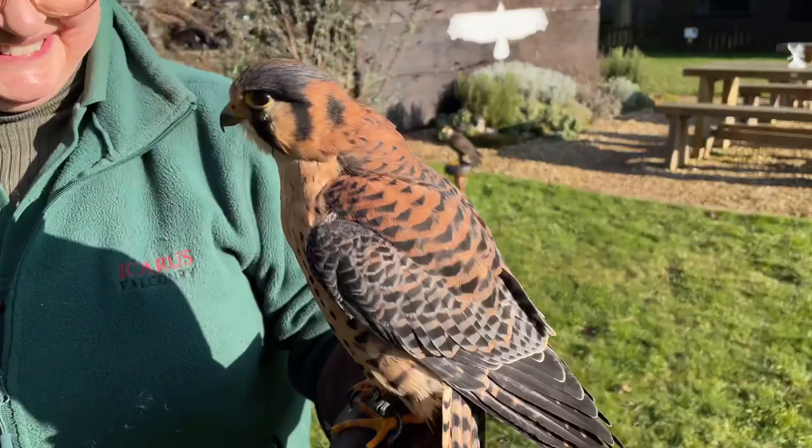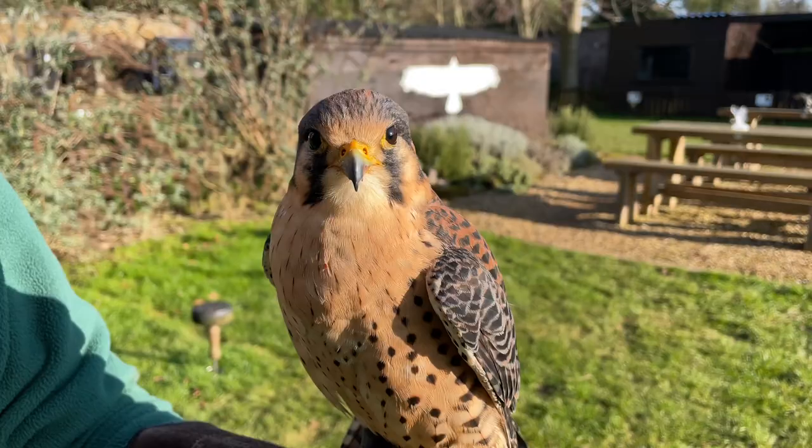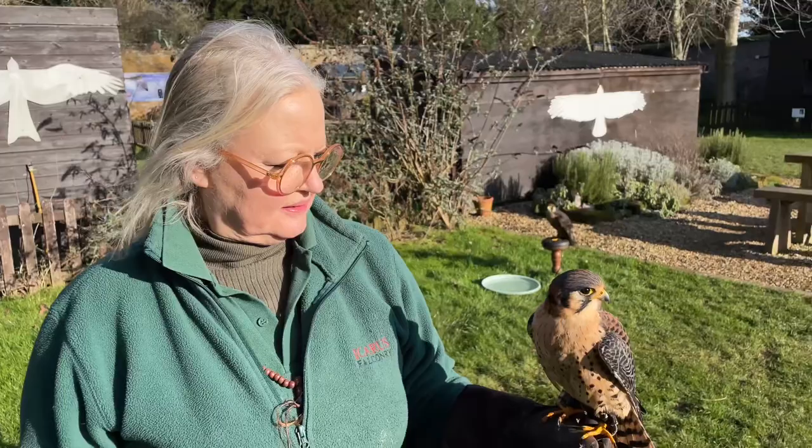Certainly doing well in Spain, where they've got wild quail. A bit hit and miss here in the UK as a falconry bird, but look at that. What a beautiful creature it is. And hopefully she'll be back up in the air and flying this spring and summer. And more than likely, if she's staying here, Ursula will probably be training her as an indoor falcon and then back outside. Very beautiful indeed.